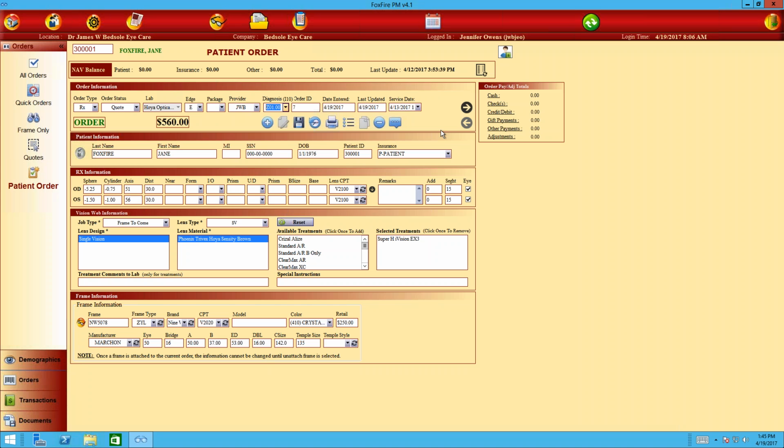Okay, so now that everybody has kind of seen what screens look like, what we're going to talk about is the different types of orders that a patient can have. So to do this part, we go ahead and save this order.